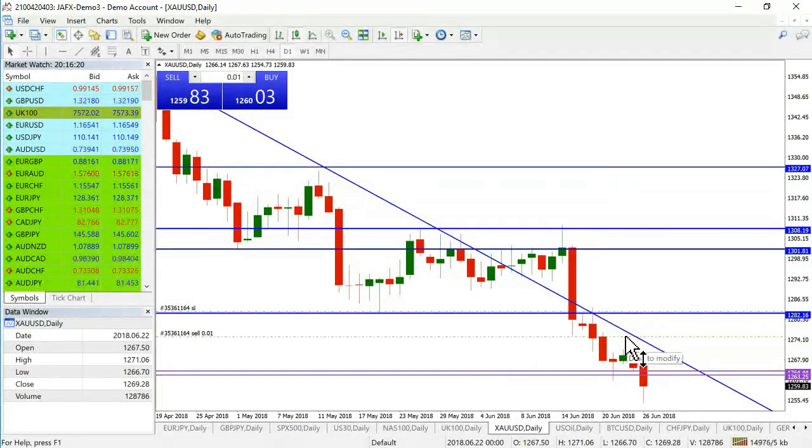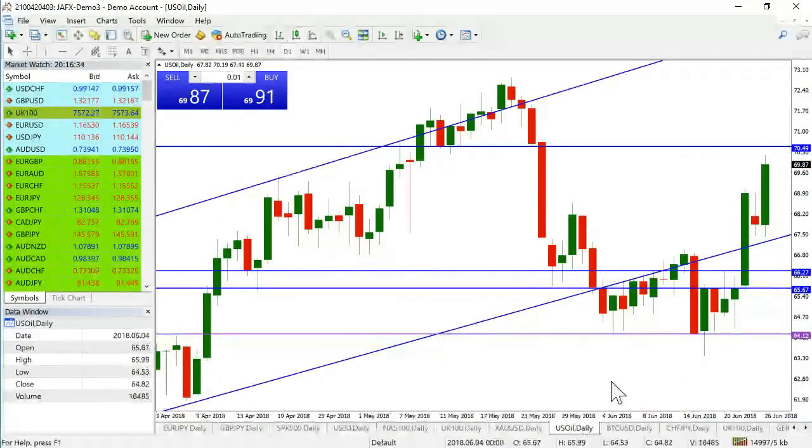We've actually been selling now for over a week or so, and we're seeing this market continue lower, which is great. It's what we'd want to see, but we don't want this market to pull back too much. So we would like to see this market extend a little bit lower before it closes for the evening.